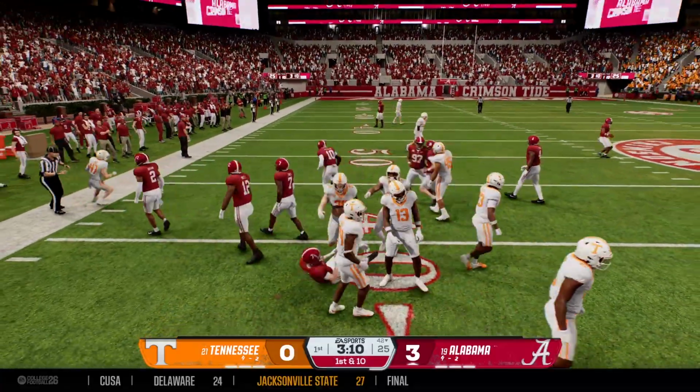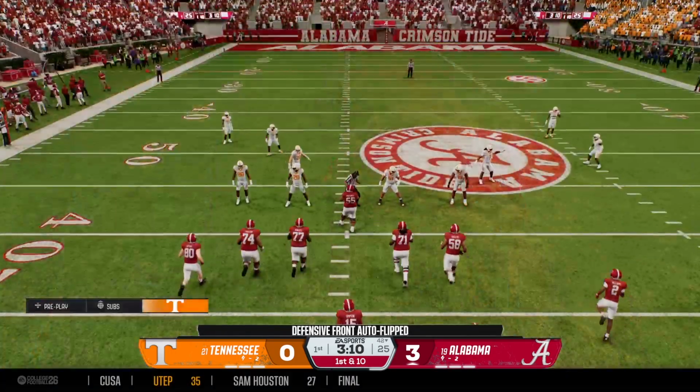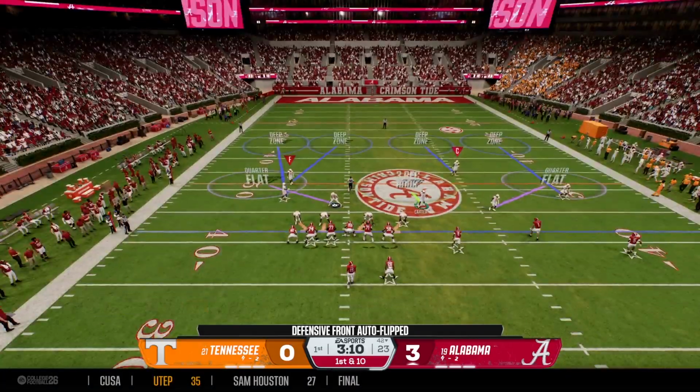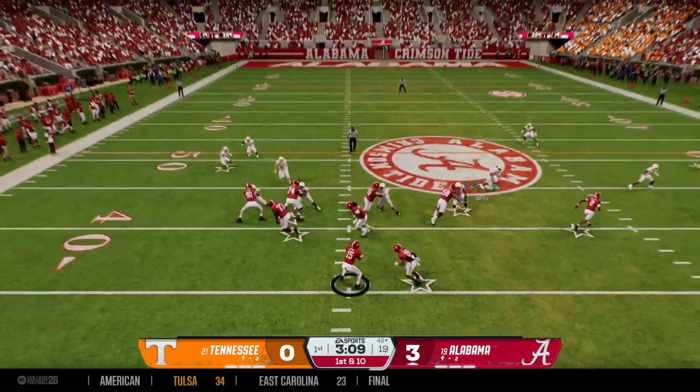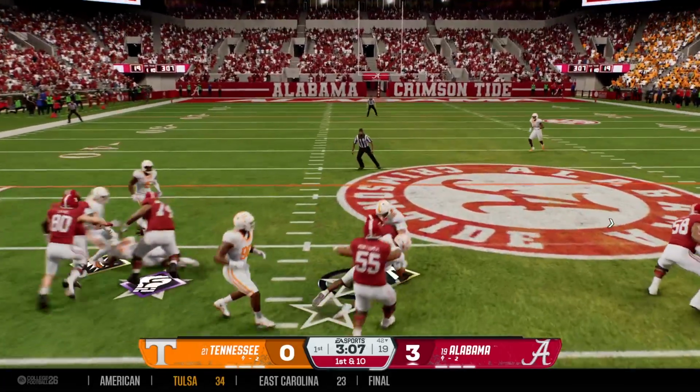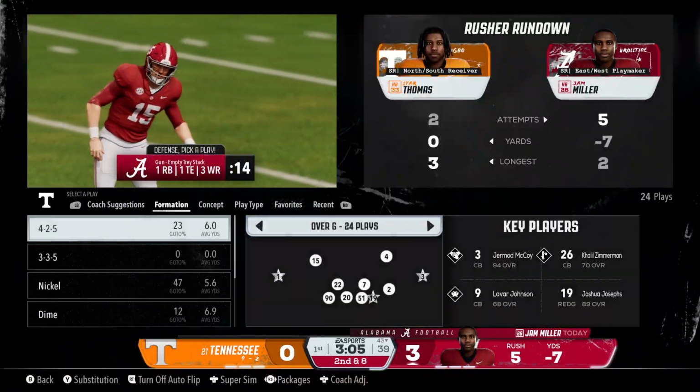Coverage team able to put a stop to that return at the 42-yard line. They'll start this drive from the 42. Miller with the ball. We'll give him a couple on that one. 2nd and 8 coming up.